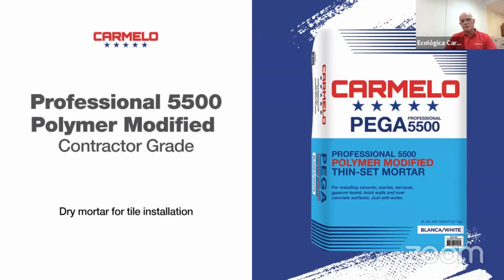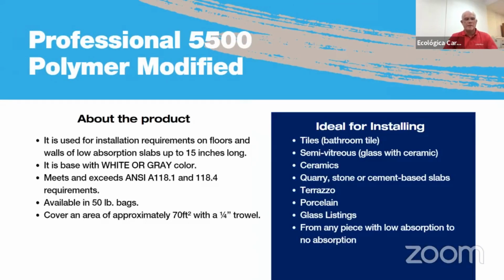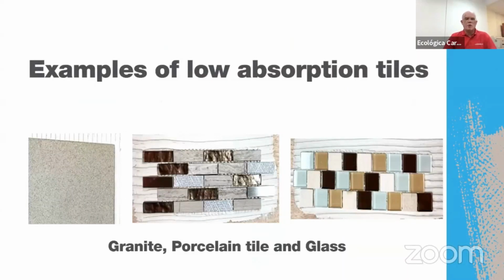Then we have the Polymer Modified Professional 5500, and we call this a contractor grade adhesive. Again, you can use this on walls and floors, for low absorption tiles up to 15 inches. It comes in white or gray, and is ideal for bathroom tiles, ceramic tiles, quarry tiles, porcelain, and glass as well. Wherever you have low absorption or no absorption tiles, you can use this Polymer Modified Professional 5500 by Carmelo. Examples of these low absorption tiles are granite, porcelain tiles, and also glass.